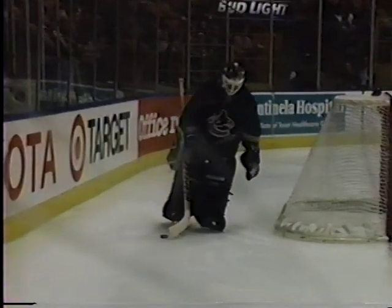Real good job by Blake, pinching down on Messier, who was set up in his office in behind the net. Blake, though, read the situation well, used the angle to force Messier to one side or the other, and then just kept going on top of him, turning him into a turnover.